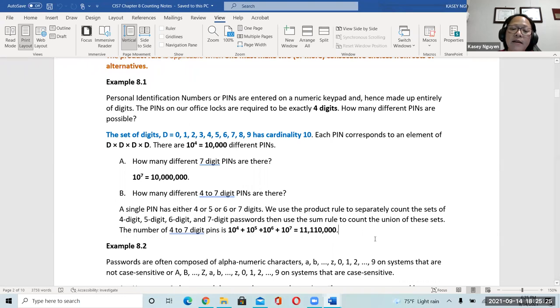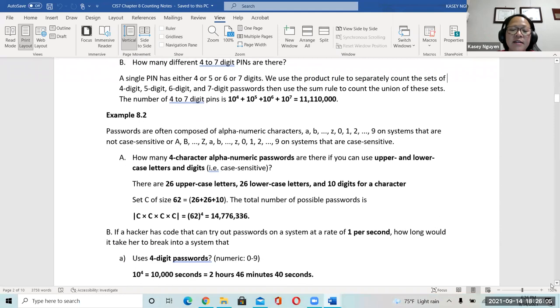Okay. So when they say that you can create a password between 8 to 12 characters, and you want to find out how many possible passwords people can create out of those, you have to use the product rule for the 8 character, the 9 character, the 10, 11, and 12 characters, and then add them all up. Questions? Okay, so let's look at another one and then we'll do the exercise.